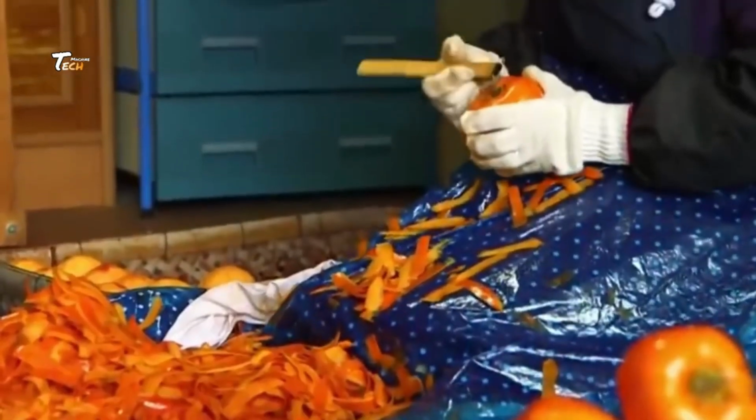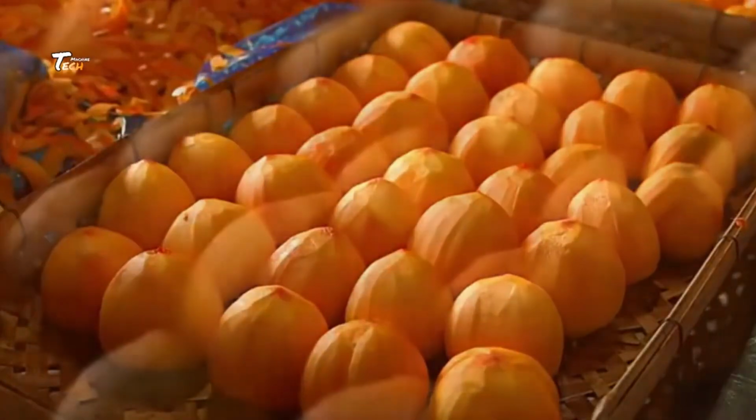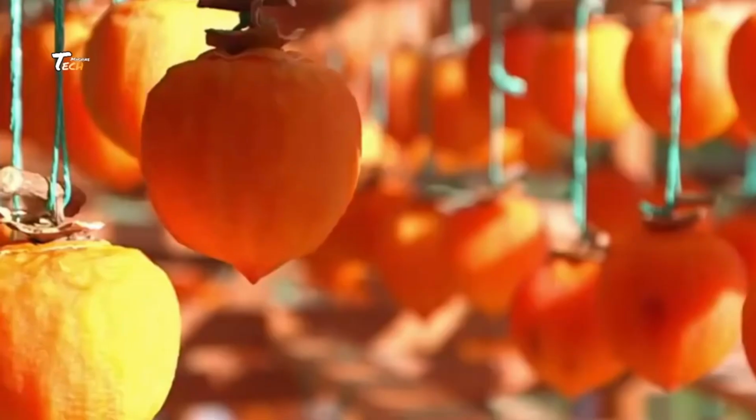By reducing spoilage and waste, factory farms can lower their carbon footprint. On the economic side, it makes products available year-round, stabilizing prices for both farmers and consumers.